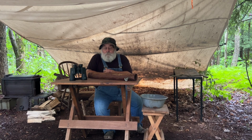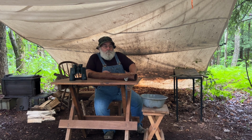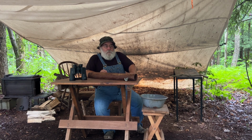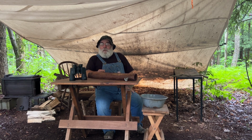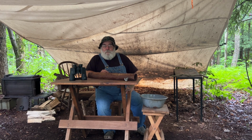In the colder months, early spring and fall, I heat the tent with a small wood stove made out of an ammo can. It does a good job of taking the chill out of there. The only drawback is it burns very fast. It burns a small amount of wood, but it burns very fast. And throughout the night, you gotta reach over and throw a piece in.